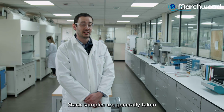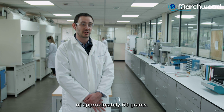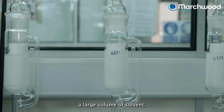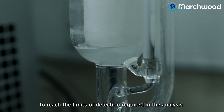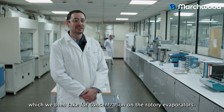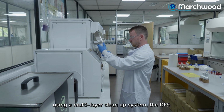Stack samples are generally taken at greater than 4 metre cubed volume, and they are trapped onto sorbent cartridges of approximately 60 grams. The sample extraction is then done in a large volume of solvent, which needs to be concentrated down to reach the limits of detection required in the analysis. In the morning, we're left with a 300 ml sample extract, which we then take for concentration on the rotary evaporators. The sample extract is taken for cleanup using a multi-layer cleanup system, the DPS.